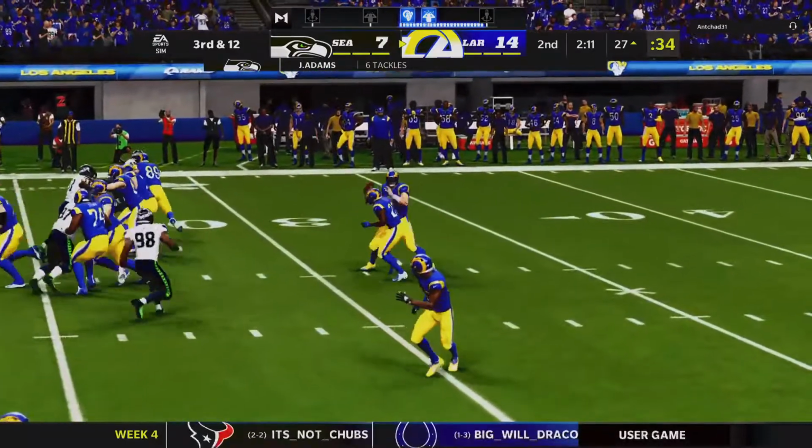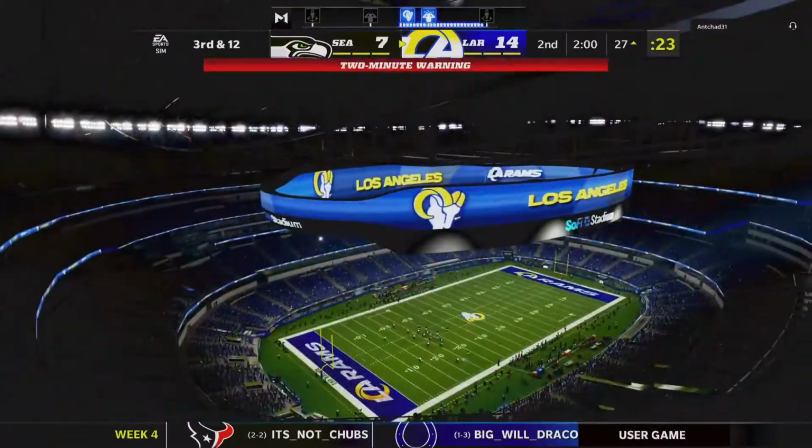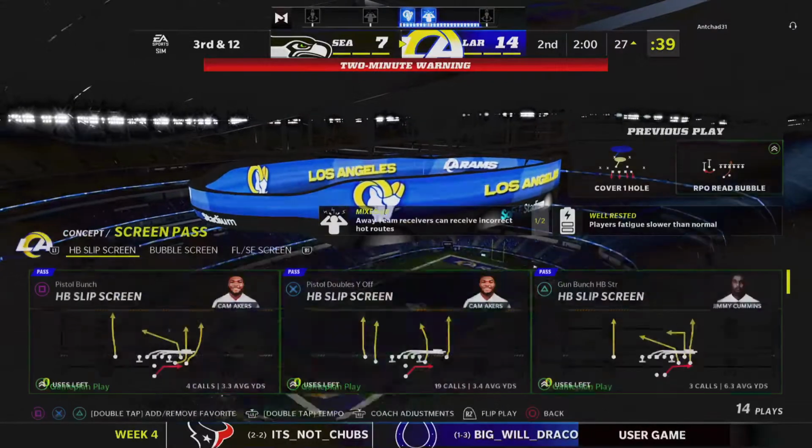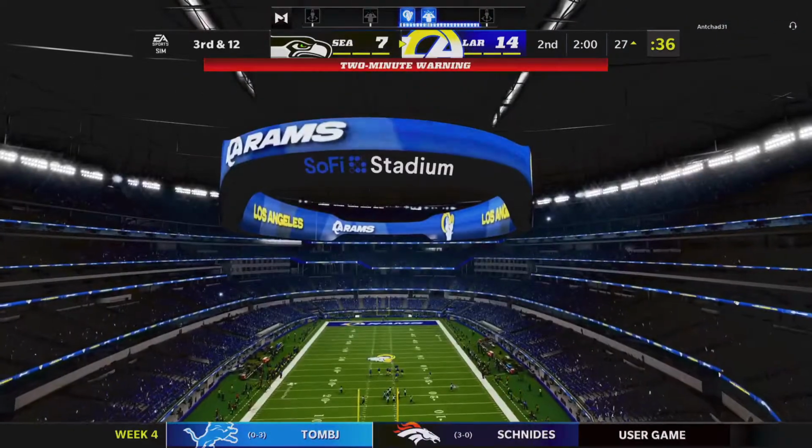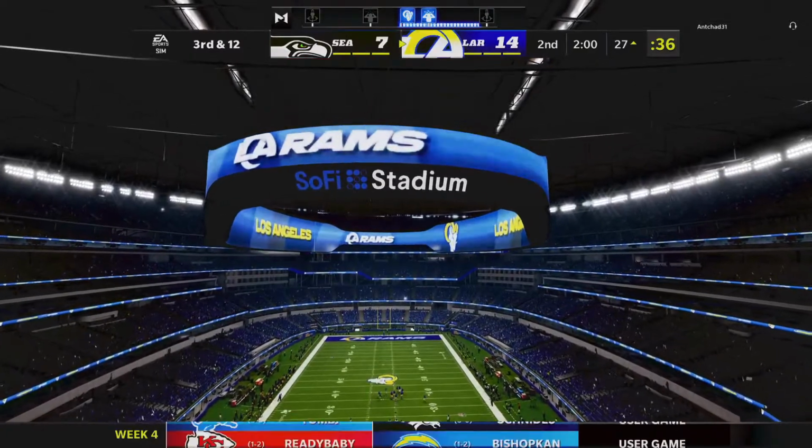If you're a wide receiver and they call a screen pass, you're counting on some people being out in front of you blocking. But that play was well diagnosed by the guys on the defensive side of the ball. And they got there and swarmed and finished off the play.